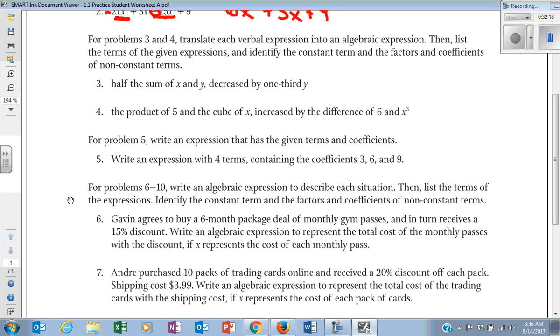Does that make sense on how you learn? Know that you're going to have some parentheses? Because it's half of the sum. Now, the part that sucks about math is you change the order of this wording and it changes the problem completely. Like, what if I had said the sum of half of x and y? Does that change the problem? Yes. So we'll talk about those two examples here and I'll show you the difference between them. Are you with me? Okay.